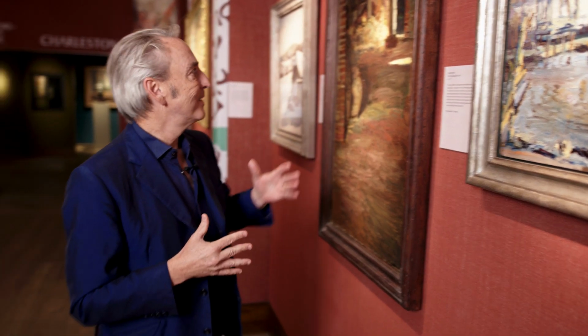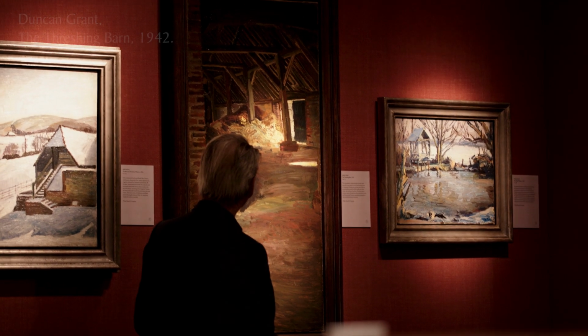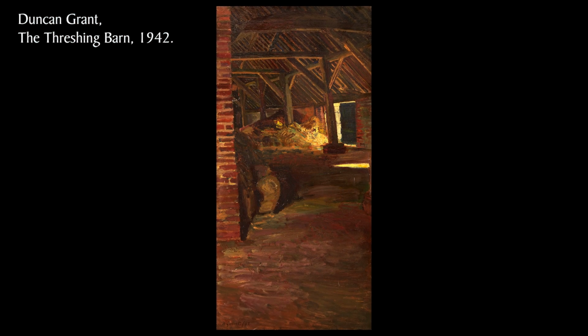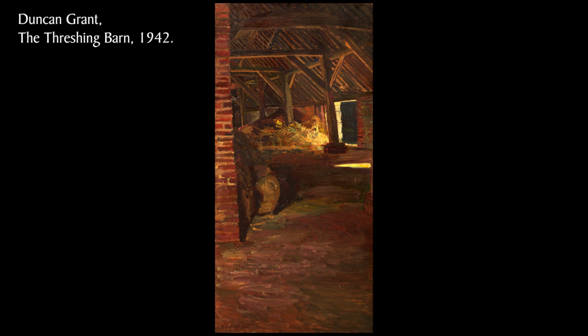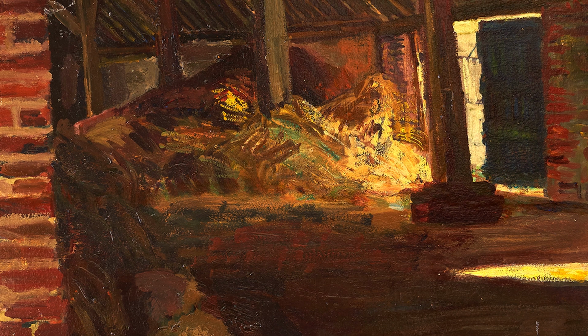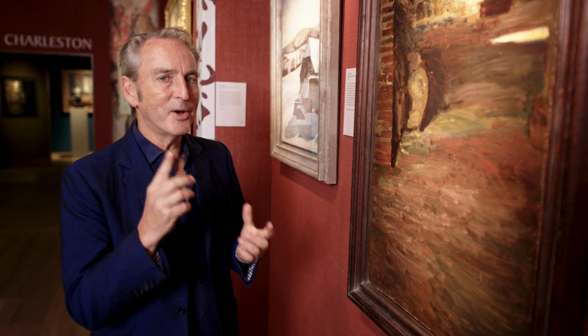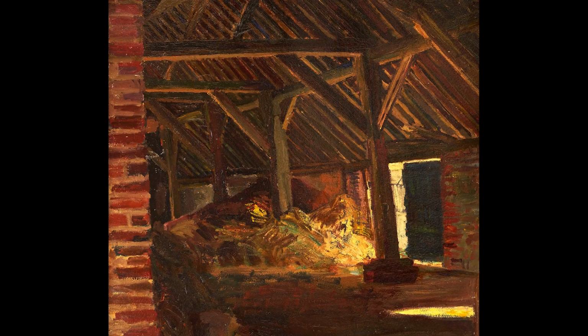But they didn't just go outside the barns, they sometimes went in. And this monumental painting was done in 1942, and it's the Threshing barn at Charleston. Again, through the door, they could walk into it. But look how he's playing. He's decided to express a very different atmosphere to the chill outdoors. There is a really alluring warmth, and I can't help feeling that he's been influenced by paintings of nativity scenes.